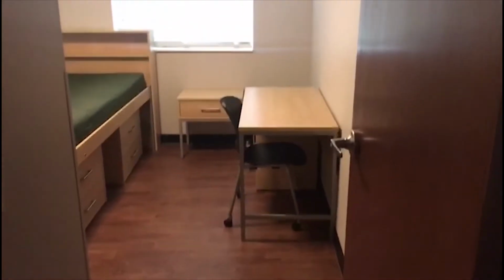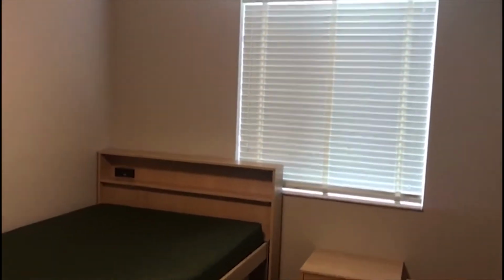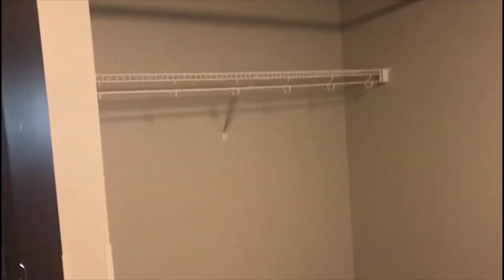So this is how the room looks. Doing the before meets the after.